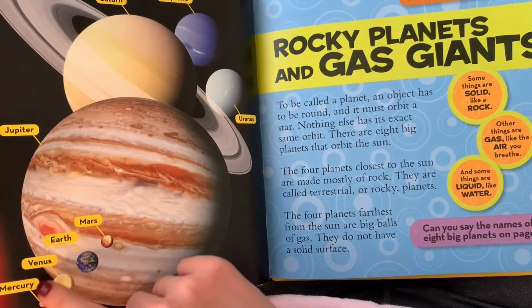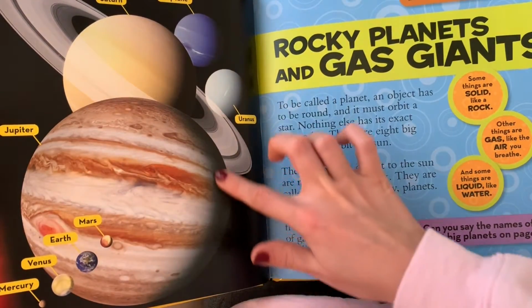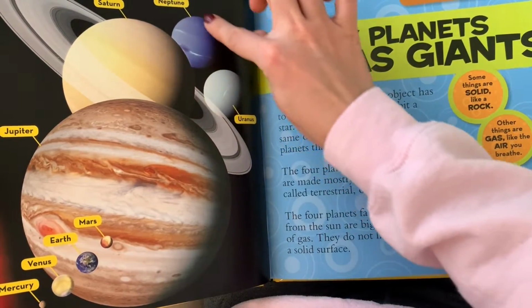There are 8 big planets that orbit the Sun. The 4 planets closest to the Sun are made mostly of rock. They are called terrestrial or rocky planets. The 4 planets farthest from the Sun are big balls of gas. They do not have a solid surface.